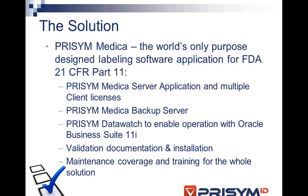The solution for this customer, Cardinal Health, was using Prisym Medica, the world's only purpose-developed solution to meet the FDA regulations. In their case, a client-server application with client licenses dotted around several locations, interfacing with a central server location, then with backup licenses as well. Also interfacing with their pre-existing Oracle 11i installation to their business data. This was using a core product module from Prisym called the Prisym Medica Data Watch.